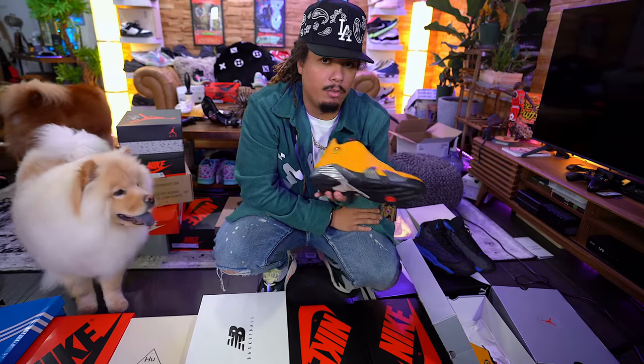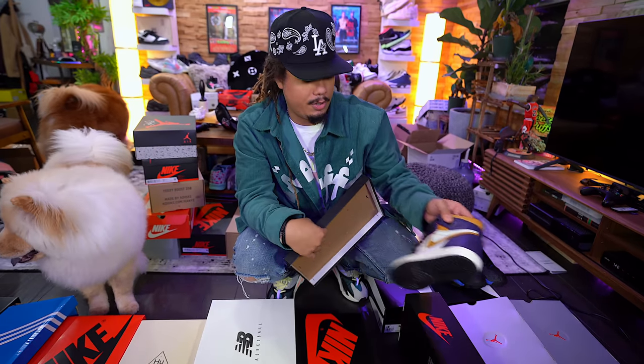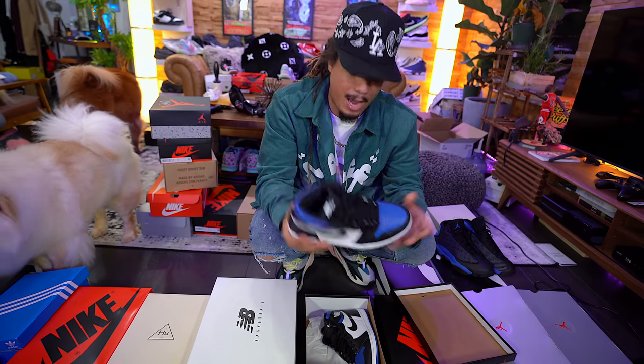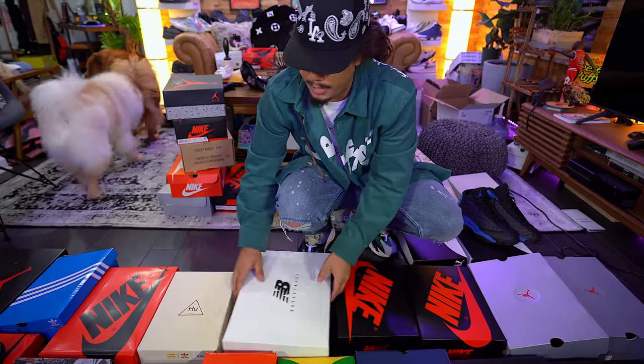Jordan 14 Reverse Ferrari. Jordan 1 LA to UNC Lakers to Chicago. Jordan 1 Hyper Royal. Hyper Royal. Hyper Blue, right? Game Royals. It's a thousand different types of Royals and getting Hypers and all that.